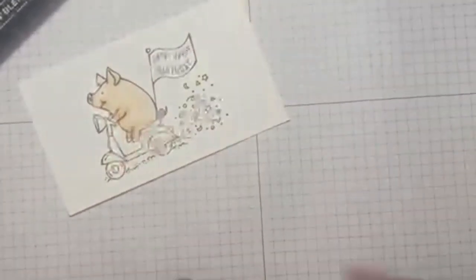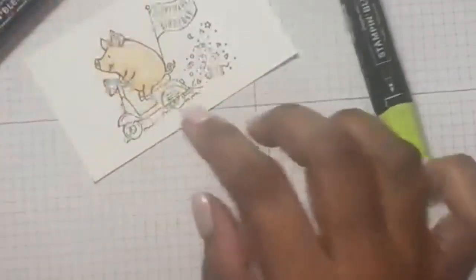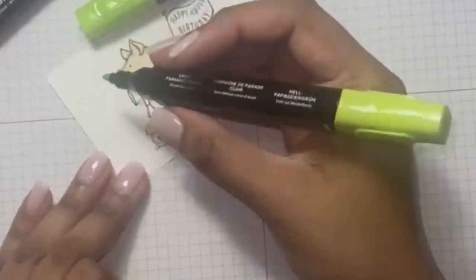All right. So now the next thing I'm going to color is the scooter, and I'm going to use Parakeet Party. Now, I've picked some bright colors because it is a more fun card. So I'm picking some vibrant colors. I'm going with the light Parakeet Party.